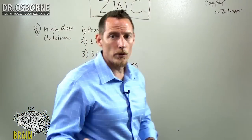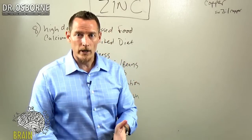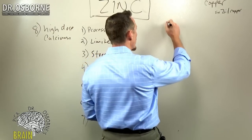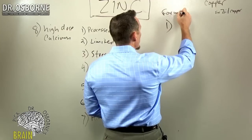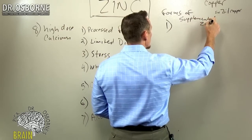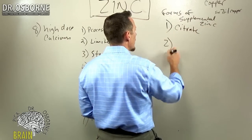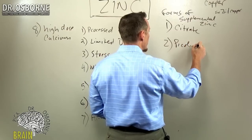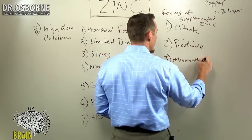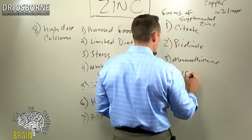Now this is oral supplementation, Monica, not something like zinc oxide sunscreen, because zinc oxide is a great source of sunscreen, but horrible for absorption if you're taking it orally. So if we're talking about forms of zinc to supplement with, and this is not necessarily in order of best to worst: zinc citrate is a good form. Zinc picolinate is a good form. Zinc monomethionine is a good form. Sulfate, not as good as the three above.